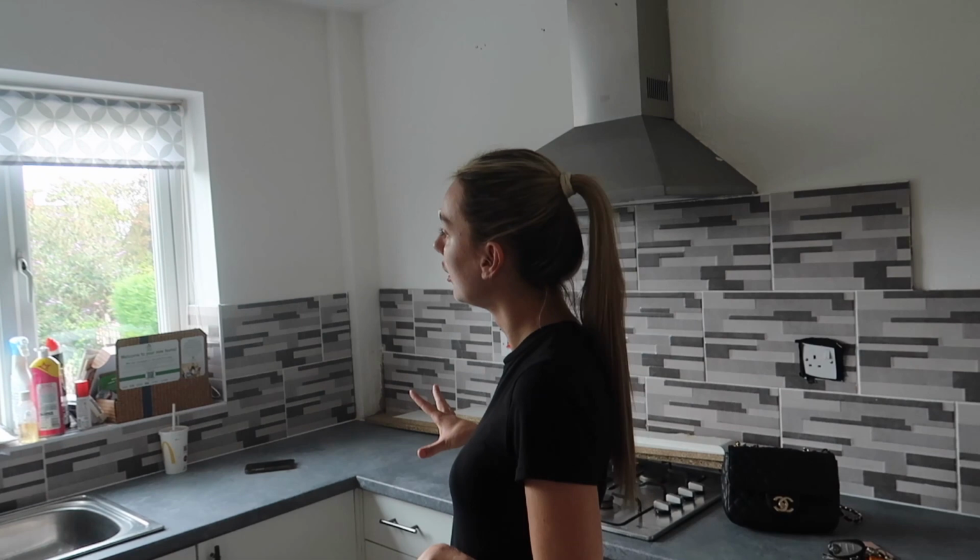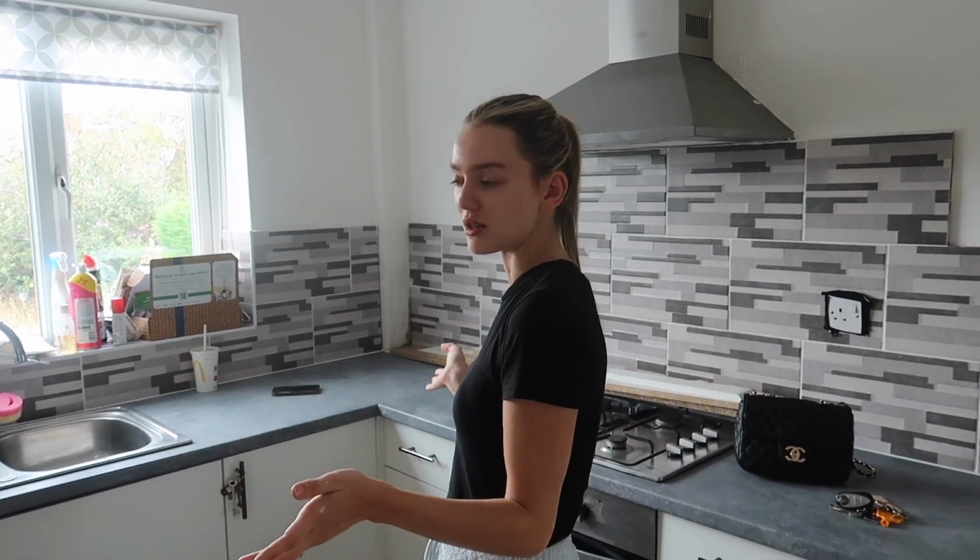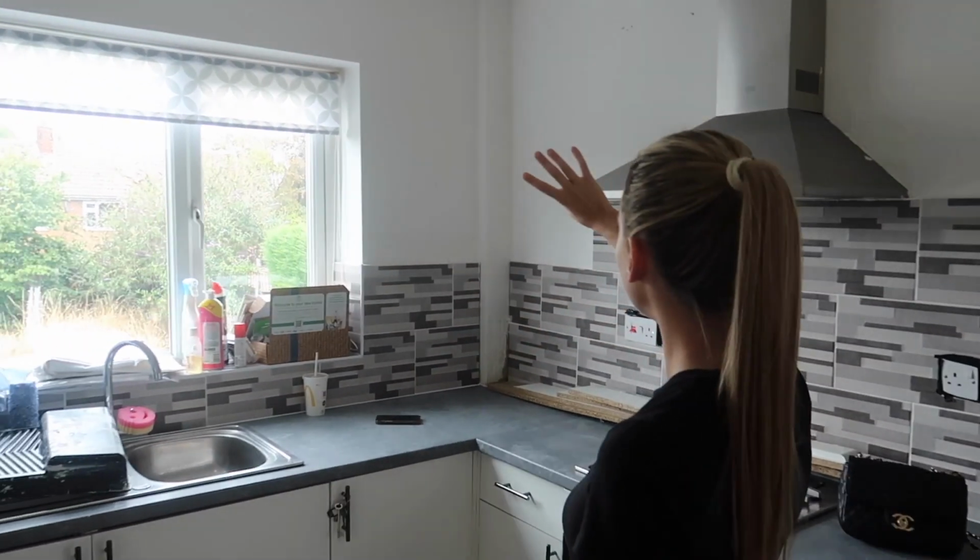And then the layout of the kitchen's more or less going to stay the same, but obviously there's no cabinets on top, so we're going to put cabinets on top of here.